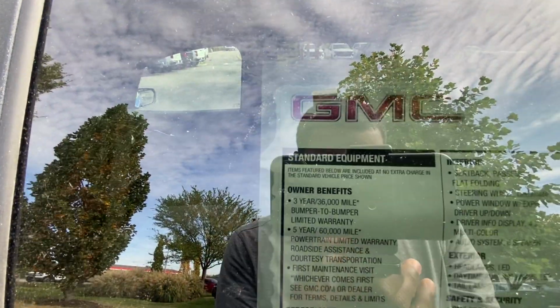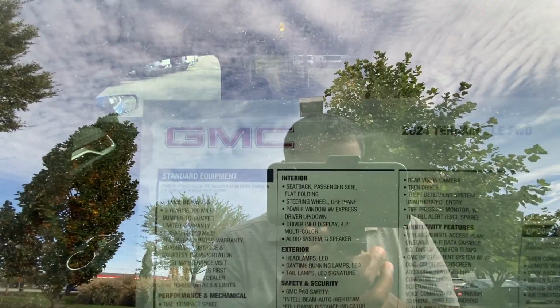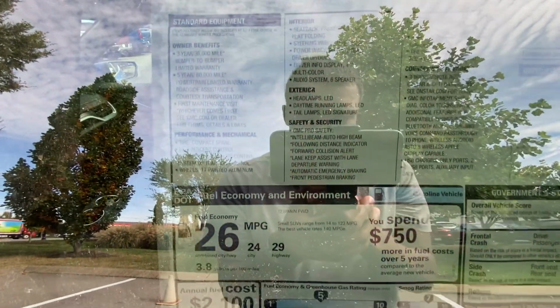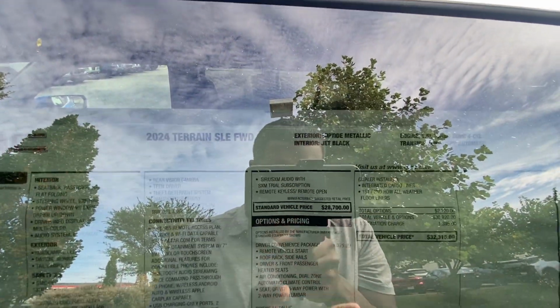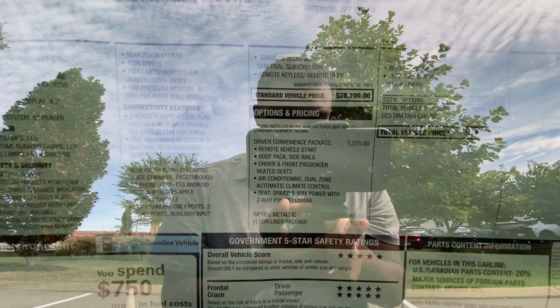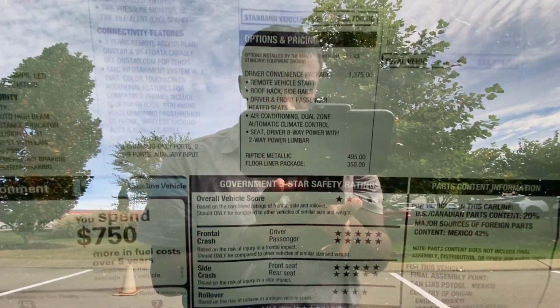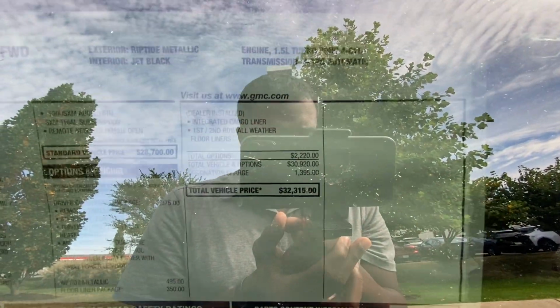But we're just going to go over this sticker very quickly and just pause anywhere you need to if you want to get a closer look at anything. And then the options over here, I love how this thing is spec'd out. The driver convenience package, which includes the remote start, the heated seats, the power driver seat, and then the dual zone automatic climate controls. And again, that floor liner package and that Riptide Metallic. And then we're at $32,315 for the sticker price.